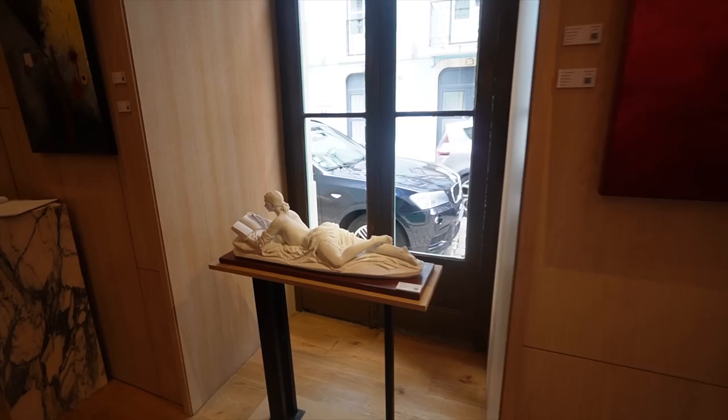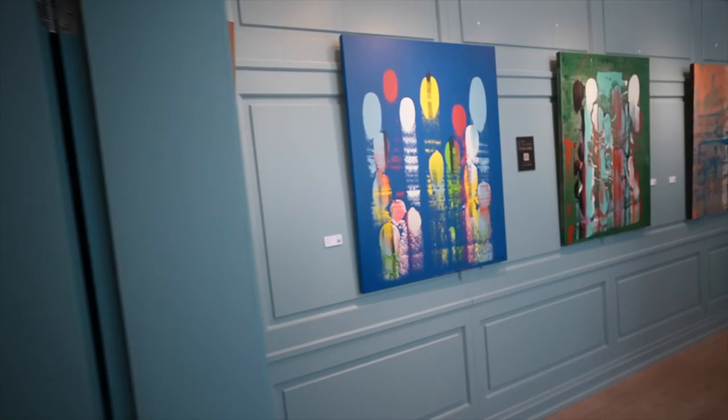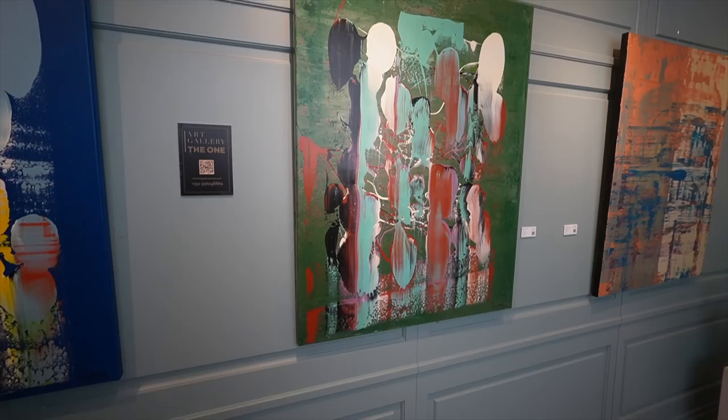Wow, this is a proper gallery. Oh, I like the colors. Yeah, I like abstract. Oh, someone's bought this one. Wow. I really like this one. And I also really like this one, actually. I think I prefer this one. 2,400.